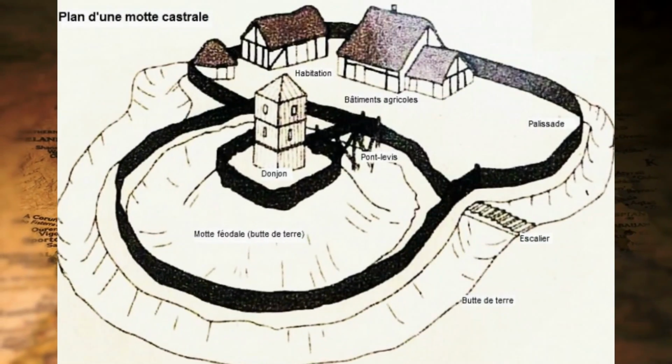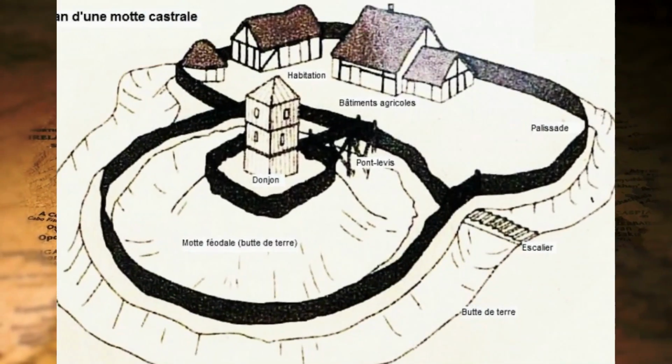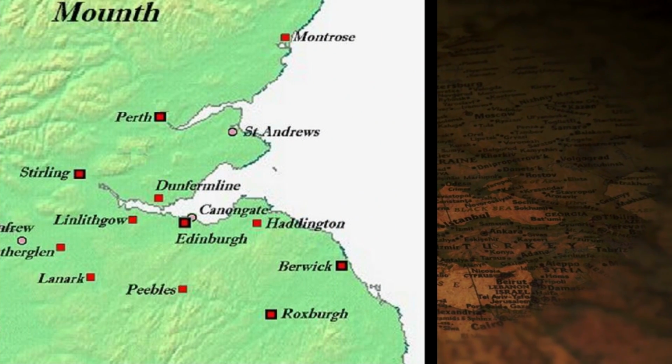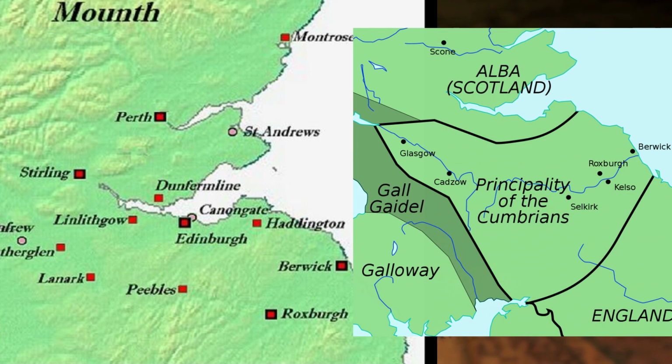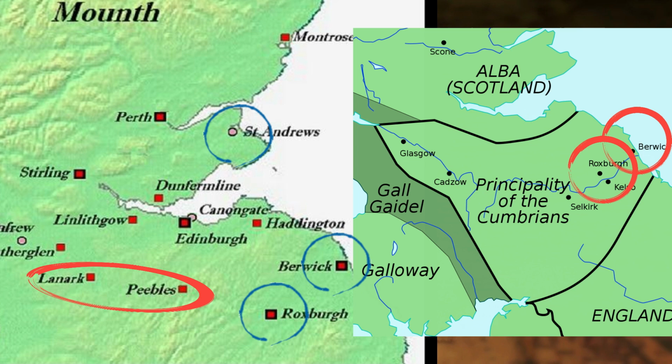And so King David knew that he had to absorb out this Welsh identity, in my opinion, quite fast. And he brought in these Flemish retinues, and he began to build boroughs, settlements, towns, trading posts, often walled, with these immigrants. And look where he built them. Here is the Principality of Cumbria that he was entitled to under title. And the first boroughs that we see are in Berwick, Roxburgh, later Peebles and Lanark.